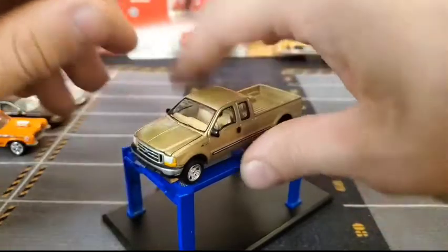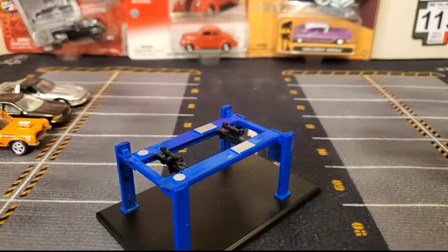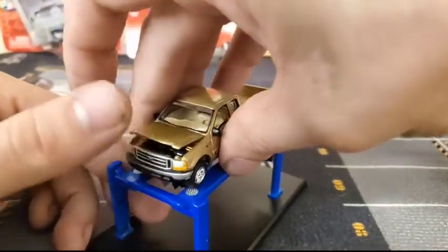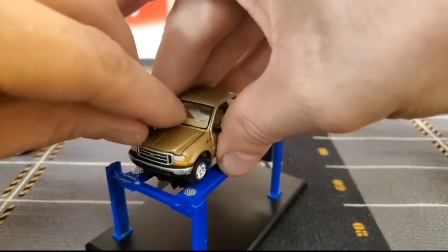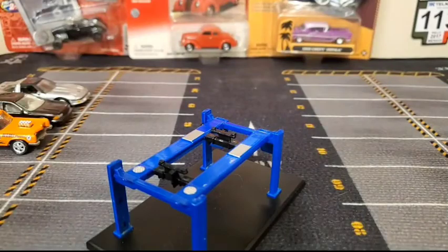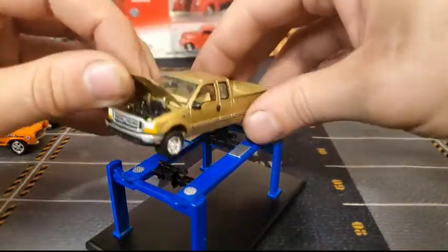Let's see if it wants to open for me. Oh boy. There we go. Oh, now I shut it. There we go. Now it's open. Nope, now it's closed. Stay. So if you take a look under the hood there, you can see, yeah, you see what I mean? I'm like fighting with this thing. There's one for the blooper reels. All right, here we go.